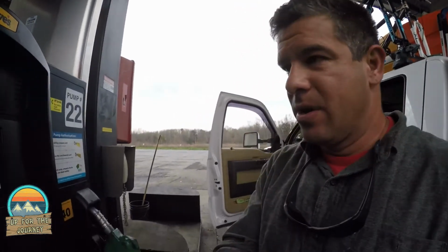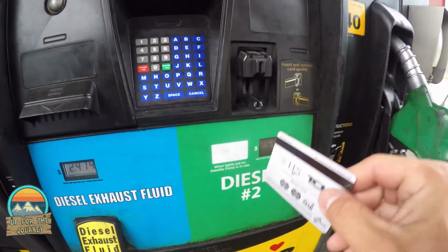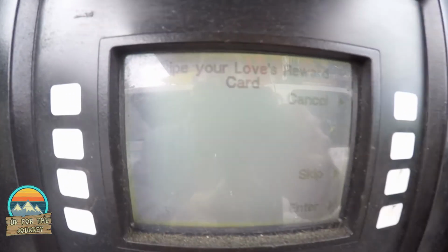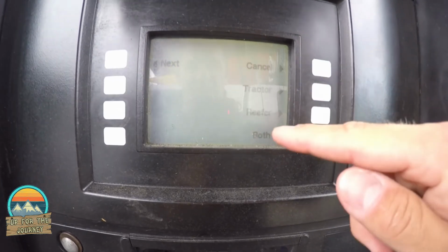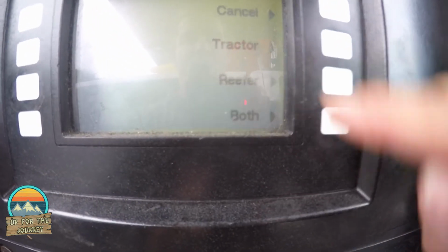All right, everyone, we're here at the Love's, and I figured I would show you the pop quiz that you have to do when you use your EFS card. So pretty simple, just put it in. Do you have a Love's Rewards card? Skip, you don't have it. Are you going to fill up your tractor or your reefer? Your reefer is your refrigerator, or both.